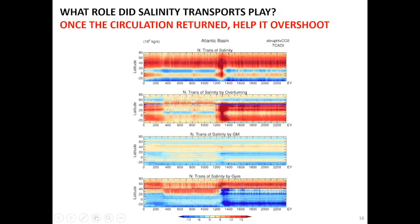In this case as well, salinity transport was reduced as the circulation was reduced. But now the transport of salinity didn't really seem to vary much at all because the wind-driven gyre circulation picked up the slack. Salinity transports did not play much of a role during the time the circulation was shut down, unlike what some people would have thought, except when the circulation returned, then the salinity transports increased rapidly, and that helped amplify the circulation.